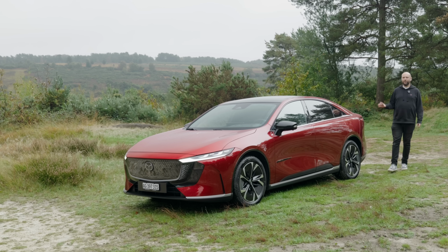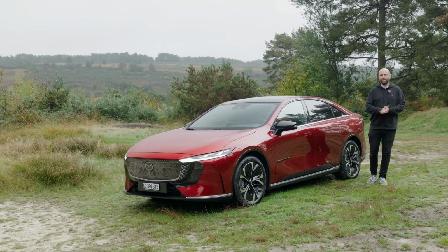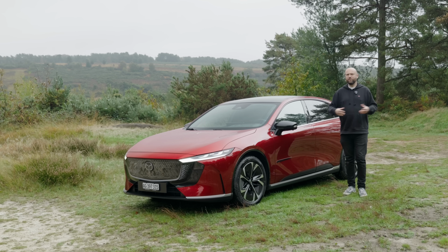Yeah, it might not surprise you to learn that the Mazda 6e underneath is essentially a Chinese electric car, also sold in a different guise as the Changan Deepal SL03. But Mazda and Changan have a joint venture in China to build cars for the Chinese market, so it is sort of Mazda-y, but also, as we'll find out, sort of not.